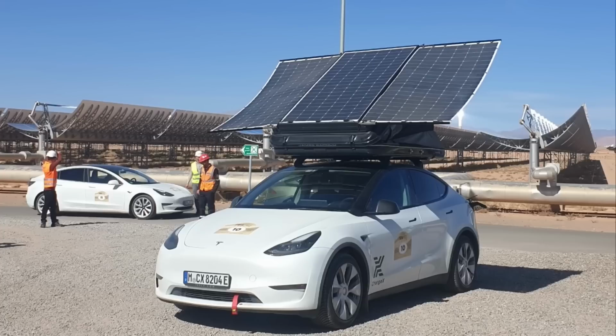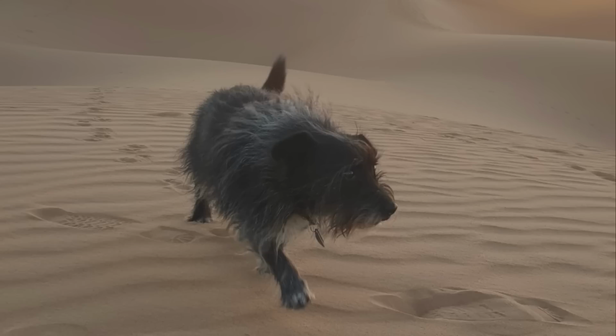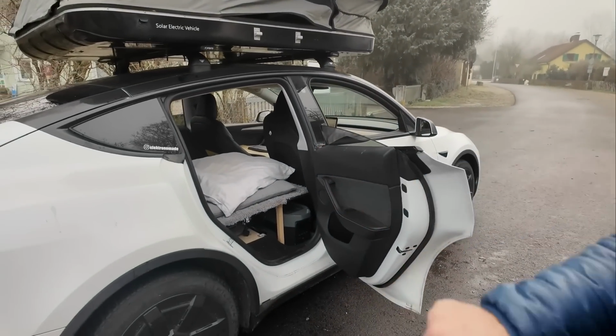I took this setup to Africa, to Morocco, and it was a dream there. I had to realign the Tesla multiple times a day to face the sun, but the solar power just kept flowing. But in Germany, with cold temperatures and cloudy weather, it's a different story. The EcoFlow battery I installed doesn't even turn on in sub-zero temperatures. It handled heat pretty well since it has internal cooling, but when I pulled 10 amps, it sometimes overheated and shut off.